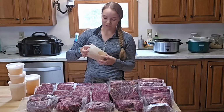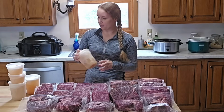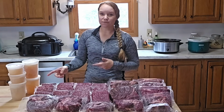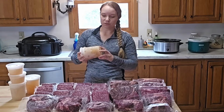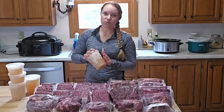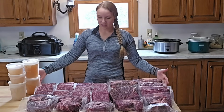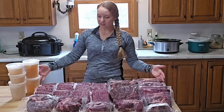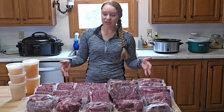If you watched my video of cleaning out the freezers in preparation for this, we canned up a lot of this frozen broth a few weeks ago, but I did find more of this broth as I was putting some of the beef away. I'm going to use this with the beef tips. And so all of this is going to be saved freezer space. None of it's going to go to waste. It's all going to be meals that we enjoy eating.